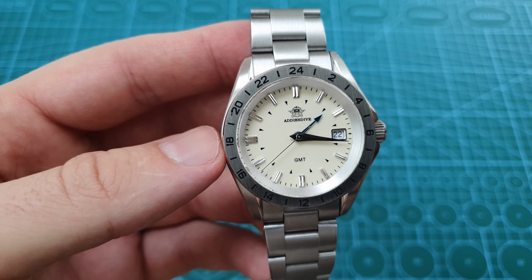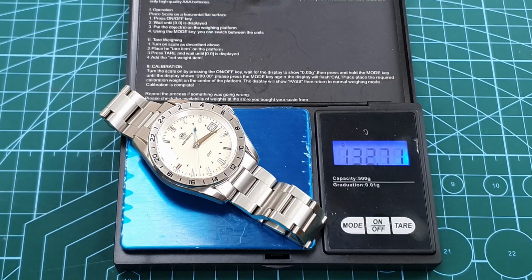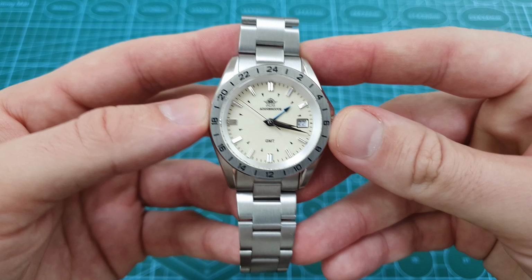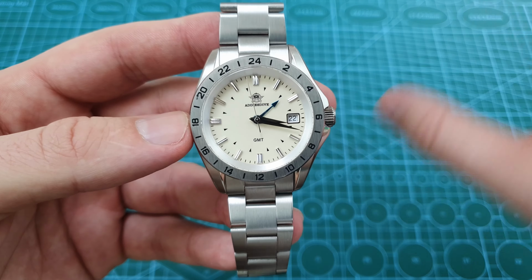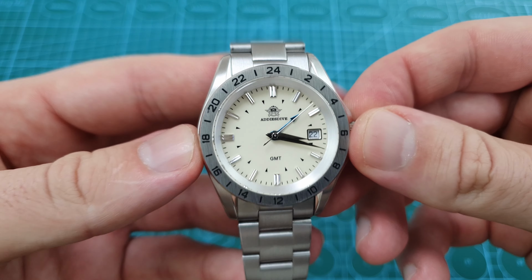But the size is very wearable, and I'm going to put it on my wrist at the end to show you what it's like. And the weight is a very comfortable 132 grams. So you can easily wear this all day long. It is super comfortable. It is nice and light. It's not too light. It's got 130 grams. It's not titanium. It's not super light. It is fully solid stainless steel, so you get a bit of weight with it. But it's super, super comfortable as an all-day wear. That is a very good point.